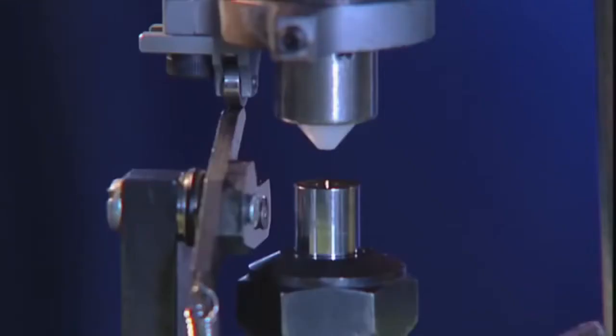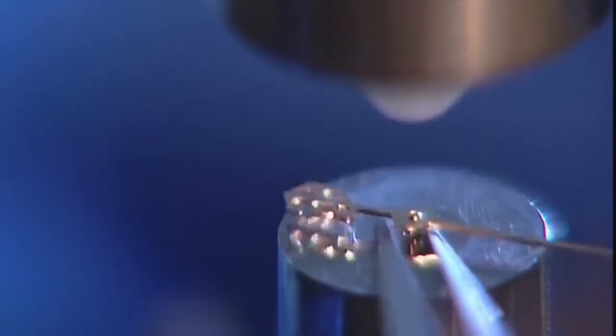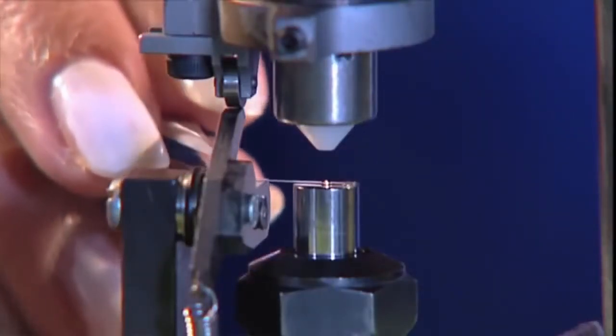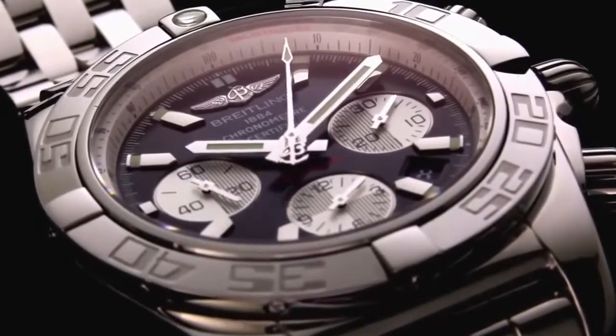A robotic riveter attaches the tiny center tube to the chronograph second hand. With a diameter of less than 1/64 of an inch, the tolerances are extremely small. Any mistake will affect the hand's balance and precision. At Breitling, it's a constant battle for perfection.